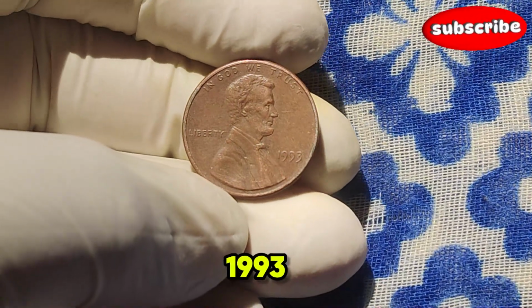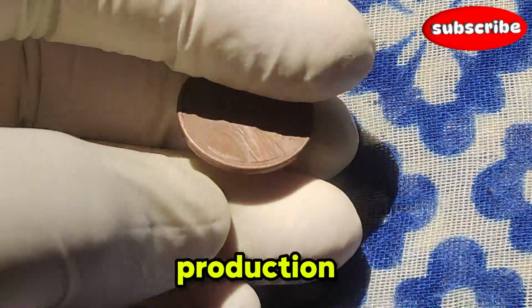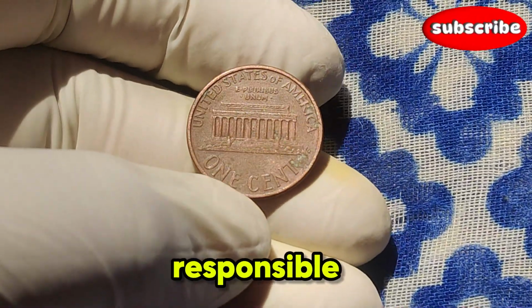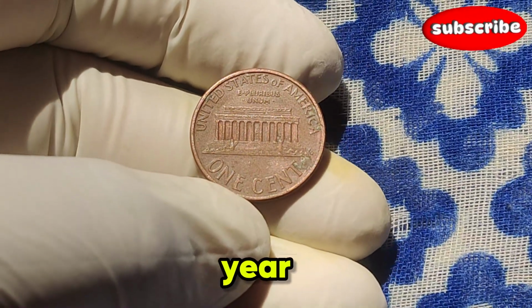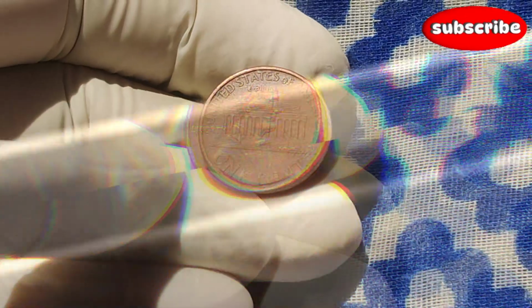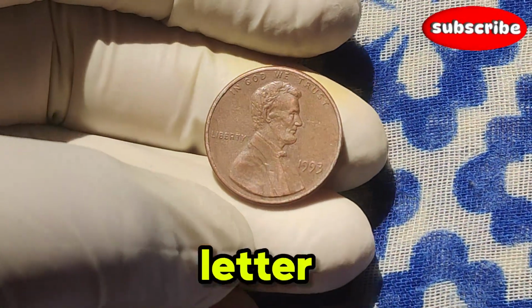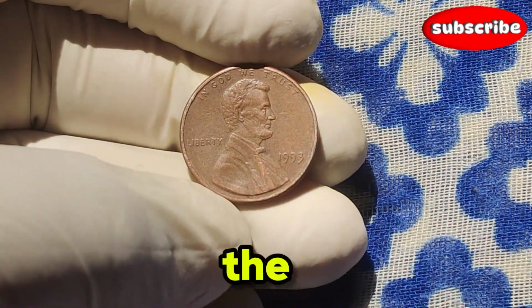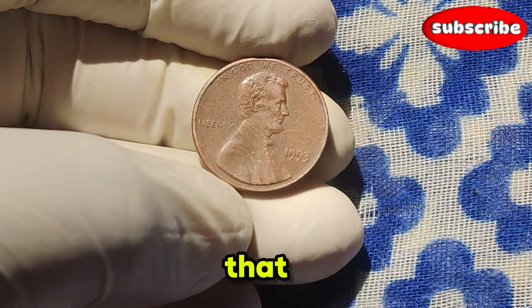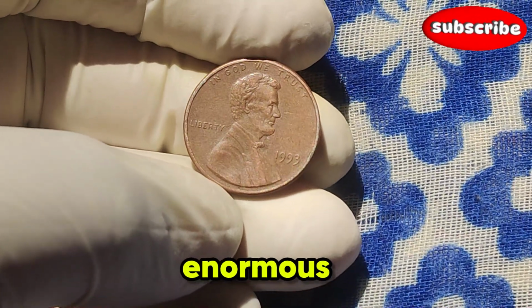The year 1993 was a period of massive coin production for the United States Mint. 3 mint facilities were responsible for producing Lincoln cents that year. The Philadelphia Mint produced coins without a mint mark. The Denver Mint produced coins with the letter D beneath the date. The San Francisco Mint produced proof coins for collectors marked with the letter S. The total number of coins produced was enormous.